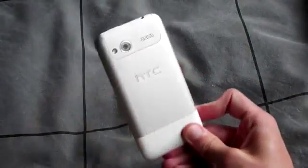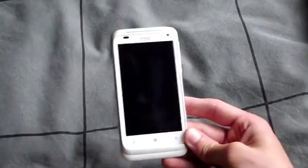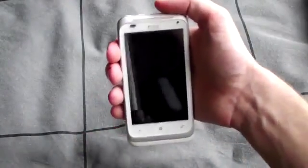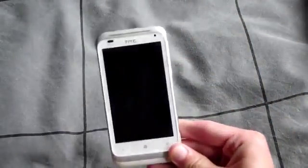So yeah, that's basically it about the HTC Radar. I'm hoping to get the Titan soon so I can compare to a 4.7-inch display. That's a massive, massive device. Let me see how that compares. That's got a 1.5 GHz processor. We'll see how that goes, but for now, this is a very good phone.